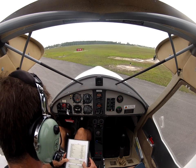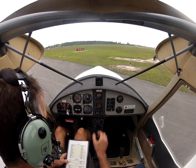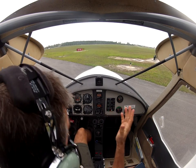The trim is set for neutral. Transponder is set to alt, and I'll go to the tower frequency. I'll listen for a minute to make sure nobody's on. A minute, just a couple seconds.